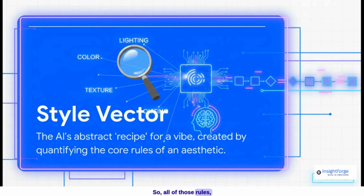So all of those rules, the data about the colors, the principles for the lighting, the qualities of the textures, they all get bundled together into what's called a style vector. You can just think of this vector as a powerful filter or a set of instructions that's going to make sure the final image has the exact vibe you were going for.